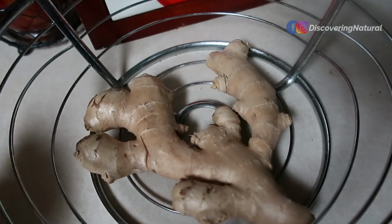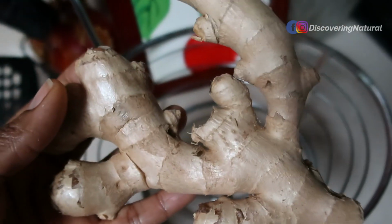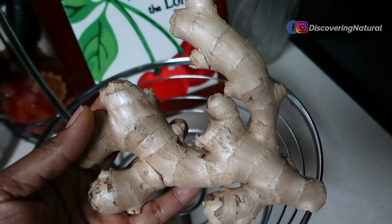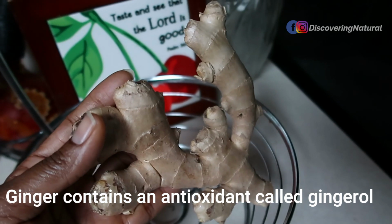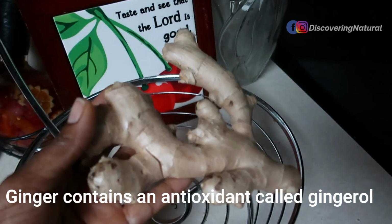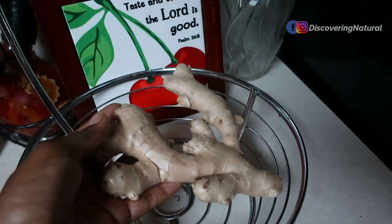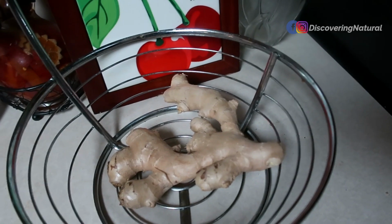Today I'm going to tell you all about using ginger for hair growth. Ginger tea is good for your hair growth because ginger contains an antioxidant called gingerol, and this fights free radicals that can affect your hair and damage the cells of your hair, and it can also cause hair thinning and hair loss.